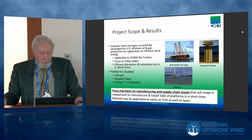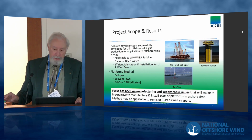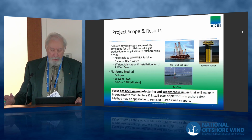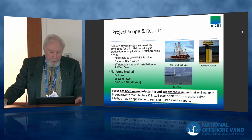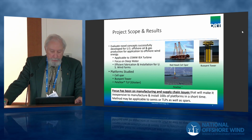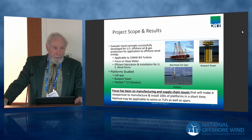And the Pellistar represents something similar to something that's been used in the offshore industry for many years. What we've ended up focusing on is how to manufacture these platforms in an inexpensive way that will allow us to manufacture hundreds of them in a short period of time, as opposed to the usual fabrication methods, which take months and months to build one platform.